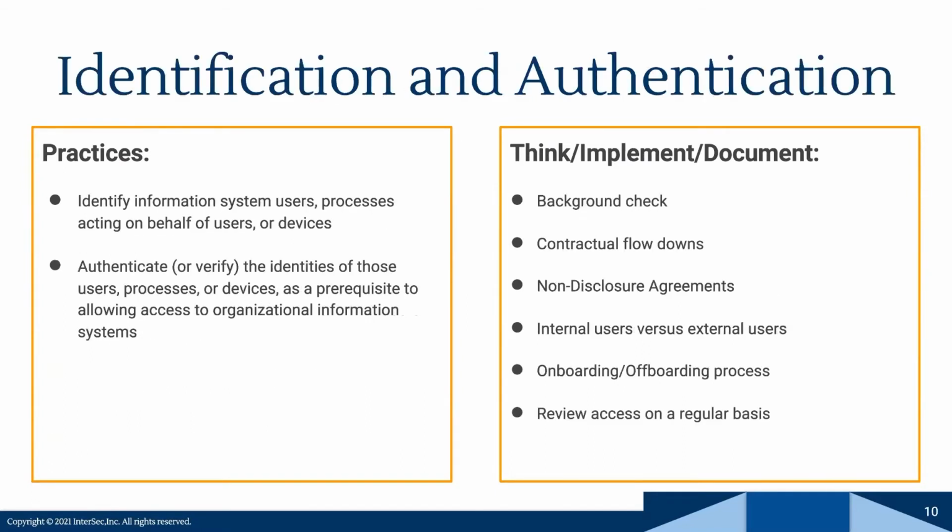Moving forward into identification and authentication. Here, it's going to be all about identifying information system users, processes acting on behalf of users, or devices. And the ways you could be doing such things is background checks. You are probably all familiar with background checks, and doing those within your own organization repeatedly is also a very good habit to get used to.